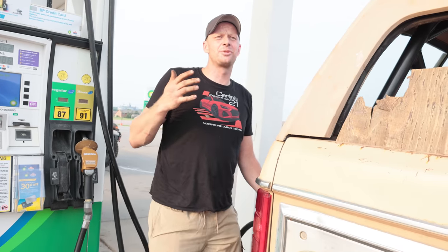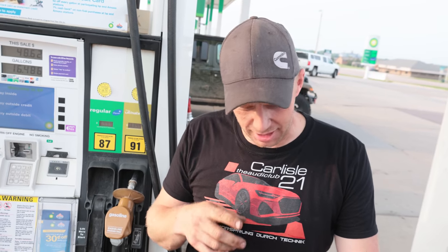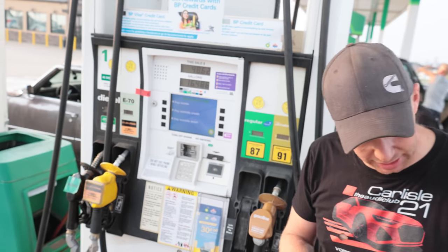I think I'm getting roughly 11 and a half miles to the gallon. And that's probably because we don't have overdrive. Stupid thing, it keeps clicking.